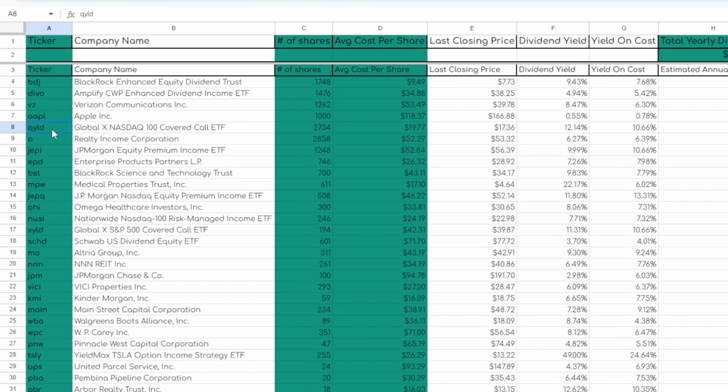So is QYLD my favorite position throughout my entire portfolio? And is this a position that I'm going to buy a ton more shares of anytime soon here? The answer to that is no and no.